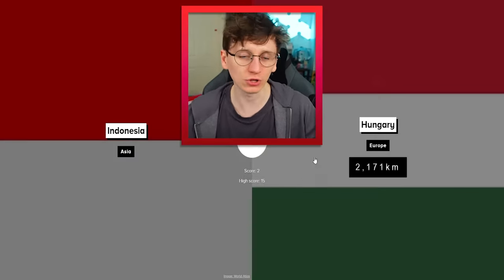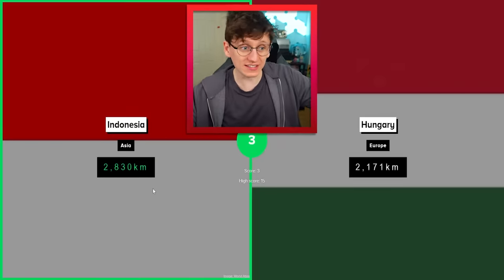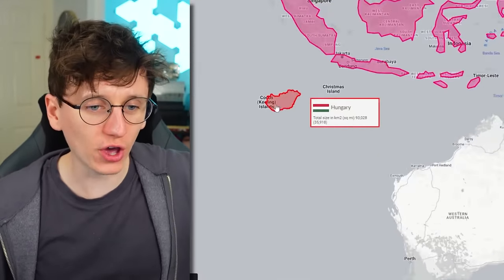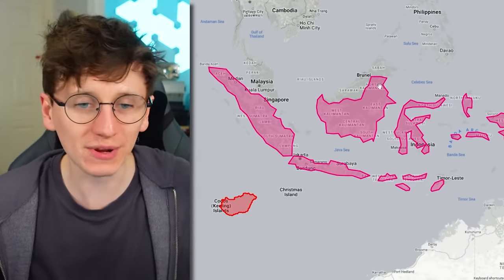Indonesia's massive, but a lot of it does border the ocean, but it's definitely still going to be in Indonesia. See that? So that was really close between Hungary and Indonesia. But if we go on true size, look at how much smaller Hungary is in comparison to Indonesia, but it must be because Indonesia doesn't have that many land borders.